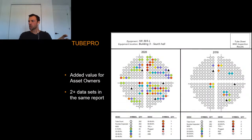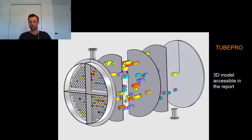It's got key features, added value for asset owners. When you send out a report like this, it definitely shows the professionalism, with nice tools. So we also get two data set comparison. If you brought in a job that you've done previously, you can also show the two results in the same drawing. Very useful to make a decision and see the progression of the defects.